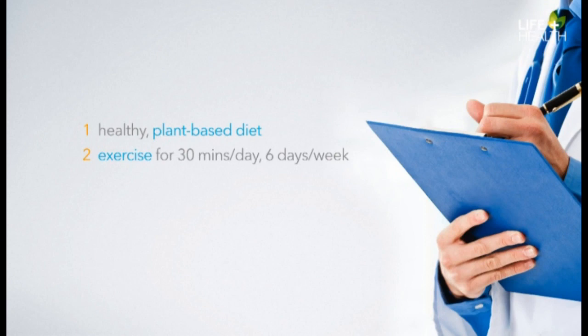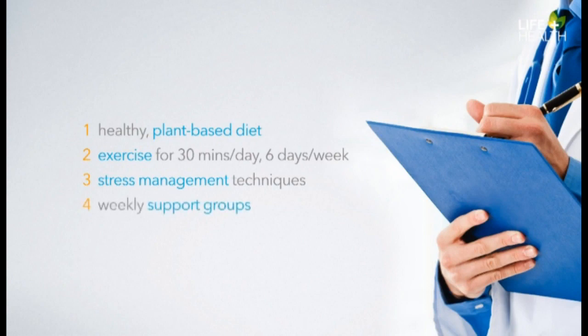For 3 months, the men did 4 things. Ate a healthy plant-based diet, exercised for 30 minutes, 6 days per week, practiced stress management techniques, and attended weekly support groups. The participants underwent genetic testing before the study began and after it was over. The results were astounding. In addition to losing weight, lowering cholesterol, blood lipids, and improving blood sugars, the participants experienced major epigenetic changes. Over 500 genes were affected.